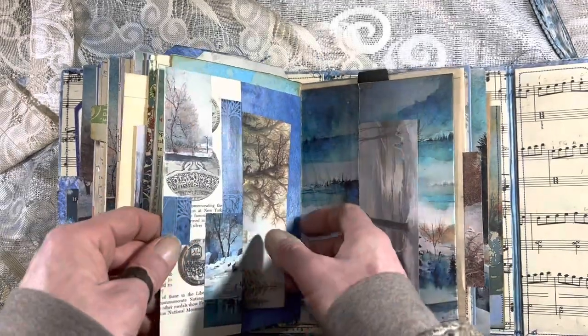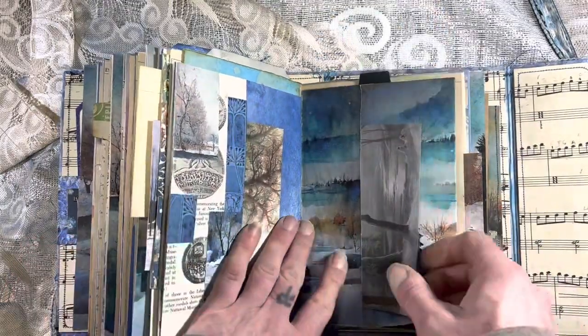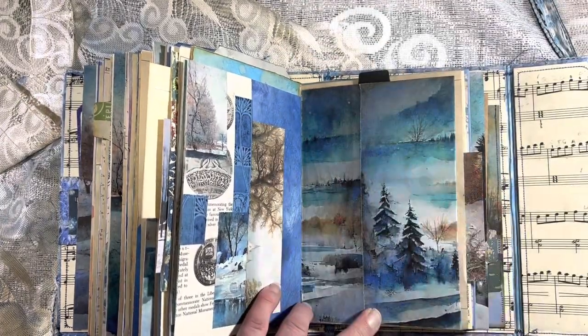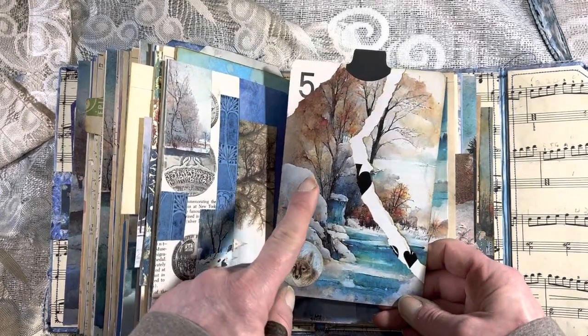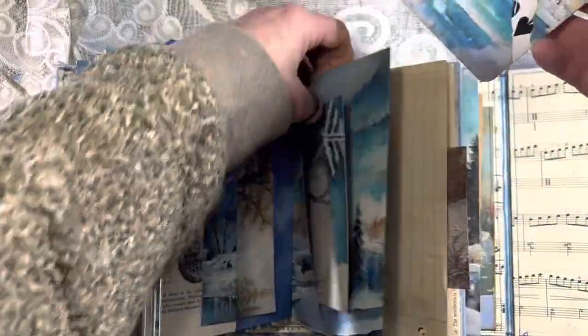And then, another one on the back with the winter scene. And another one there. With the winter scene. More of his beautiful kit. And I made an altered playing card. Piece of his kit. The picture of a fox. Tabbed it. Off we go.